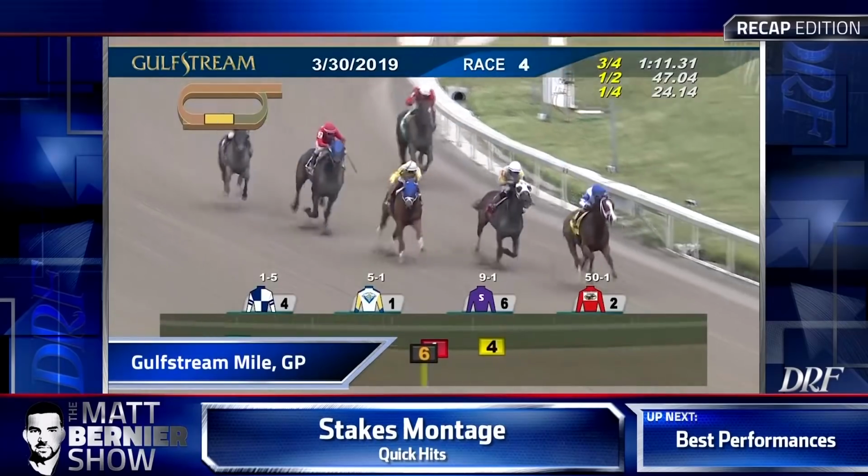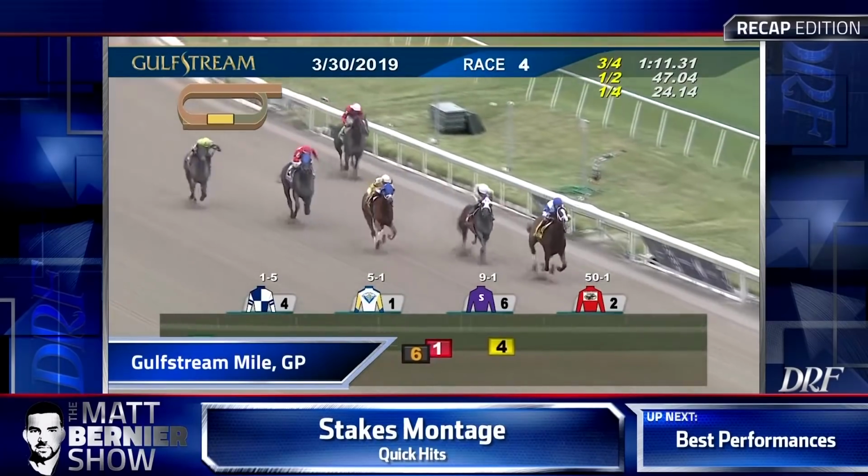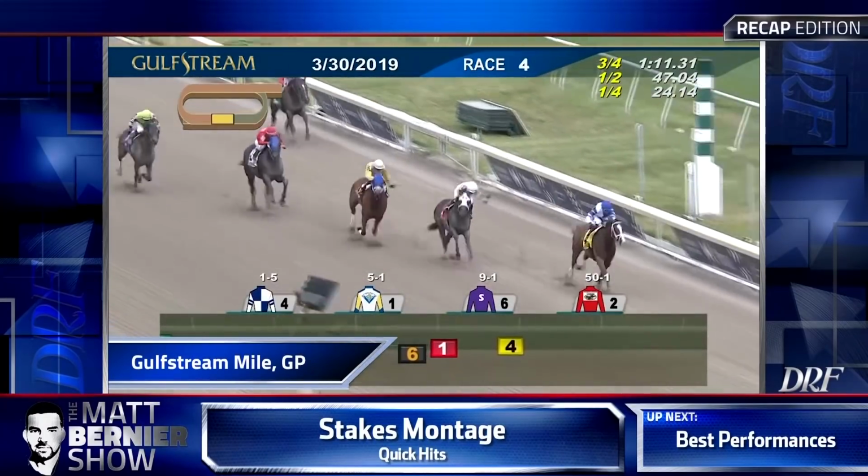And they're at the top of the stretch. Prince Lucky now set down for the drive at three-sixteenths from home, three on top. Tale of Silence is there second.